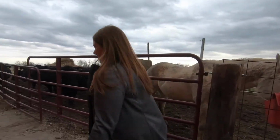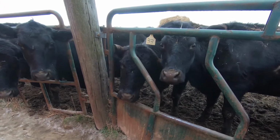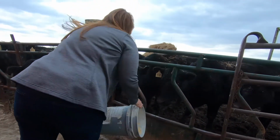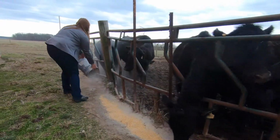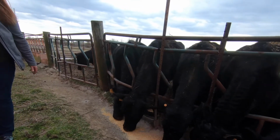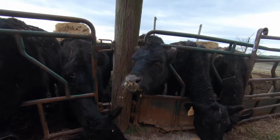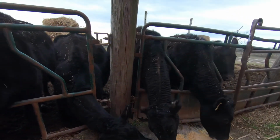Let me get the corn here. Go, ladies. This is obviously where you feed them, over here. Sorry. Uh-oh. So they usually get a little more, but my bag was empty. This is just a little bit of cracked corn. They survive, for the most part, just on grass, hay, and then pasture.